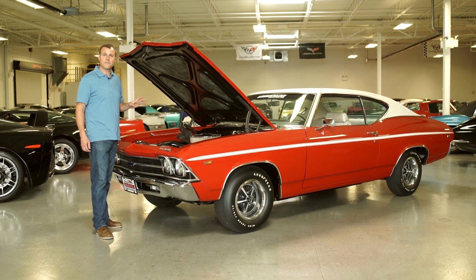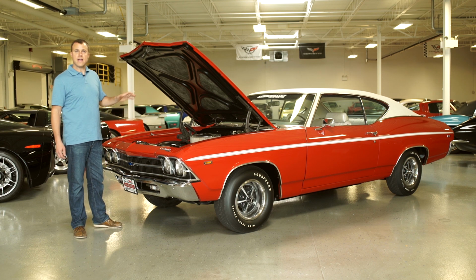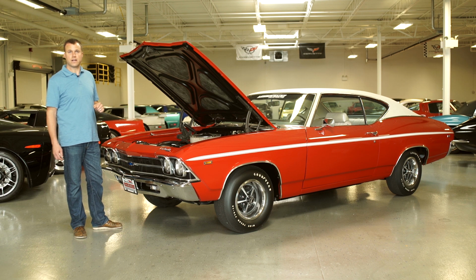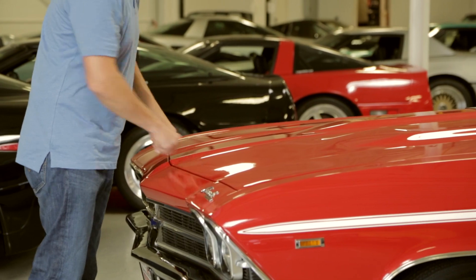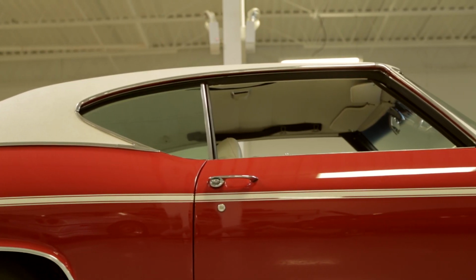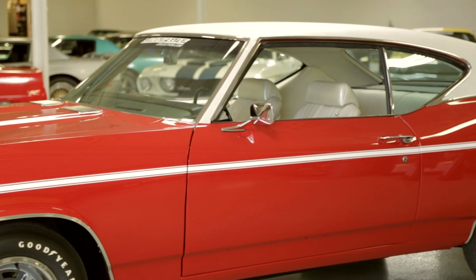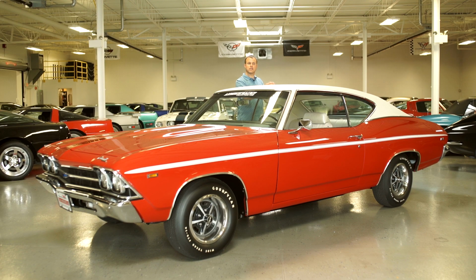Where these cars did suffer problems, like most cars from Detroit in the 60s and 70s, is rust. So let's walk around and look at a few places where these cars are prone to rust. Vinyl roofs are notorious for trapping moisture, which leads to rust. So if the car you're looking at has a vinyl roof, ask the seller if there's ever been any repairs. Check the integrity of the metal underneath.